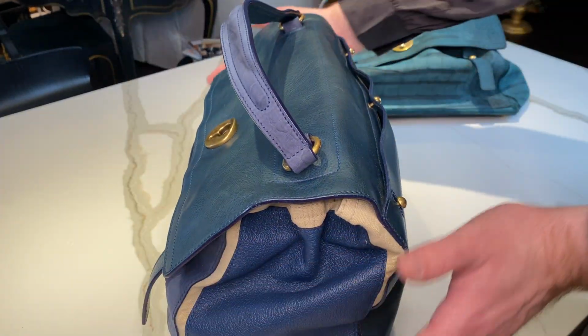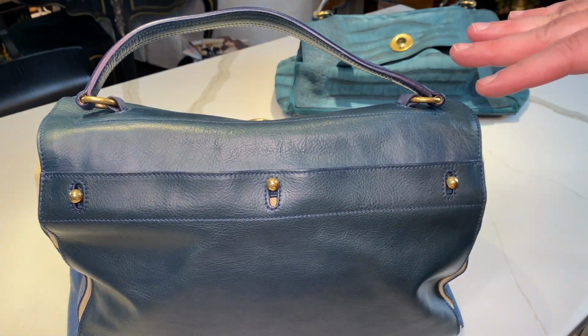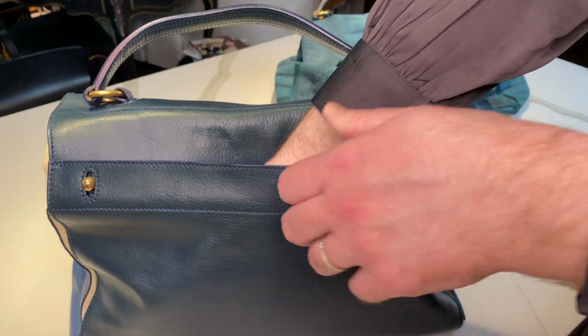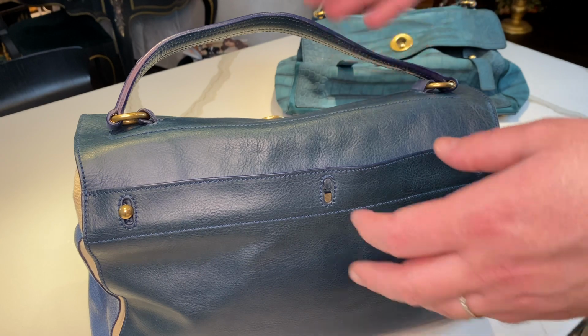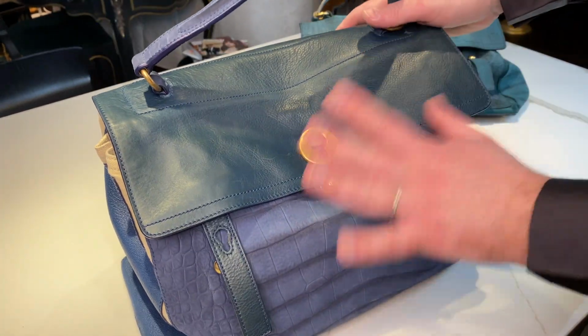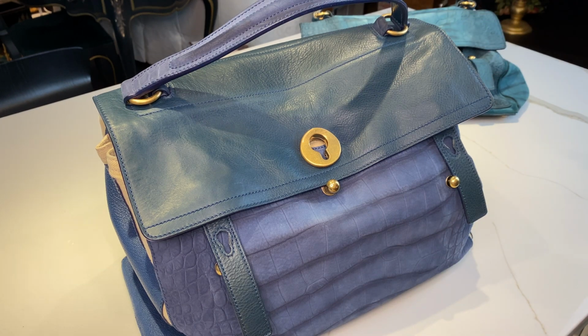Now, the back of both bags has an exterior slip pocket, and this is super convenient just because it's just 3 posts that hold it closed, and then you can easily fit your phone down there, tablet, a wallet if you needed to have quick and easy access to that and you don't want to fiddle with all these posts on the front.